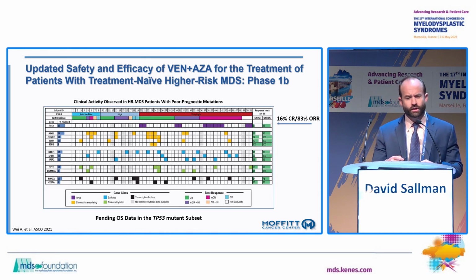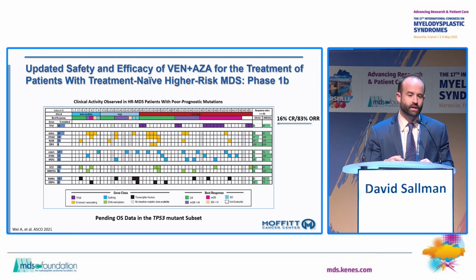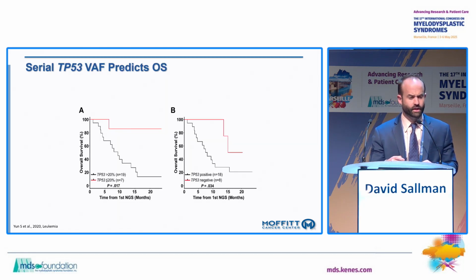And again, this was also shown in a similar format by Courtney. If we look at true CR, which is the most relevant response in this patient group, it's only 16%, again similar to what it is in p53 mutant patients. I'd really like to see the overall survival data in this subset from the phase 1 publication.